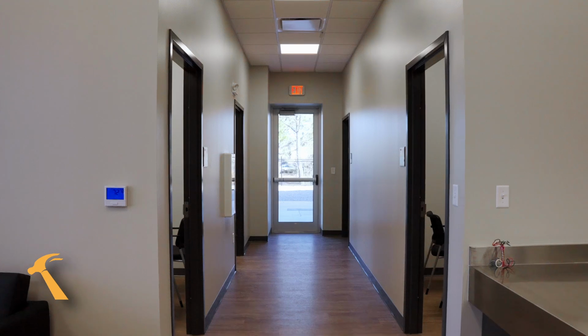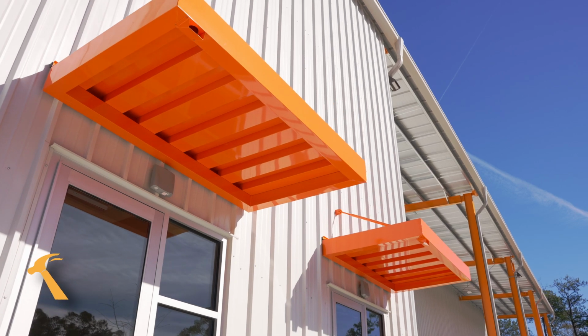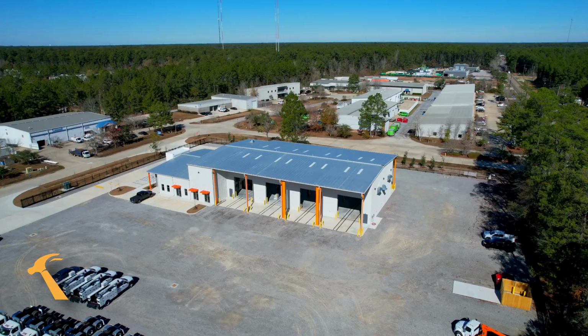It's a preferred method for our clients to be able to deal with us and have us involved in all stages of the construction. It makes it go a lot smoother for them. And helps get our clients into their facility operating in a shorter time frame than traditional construction methods.